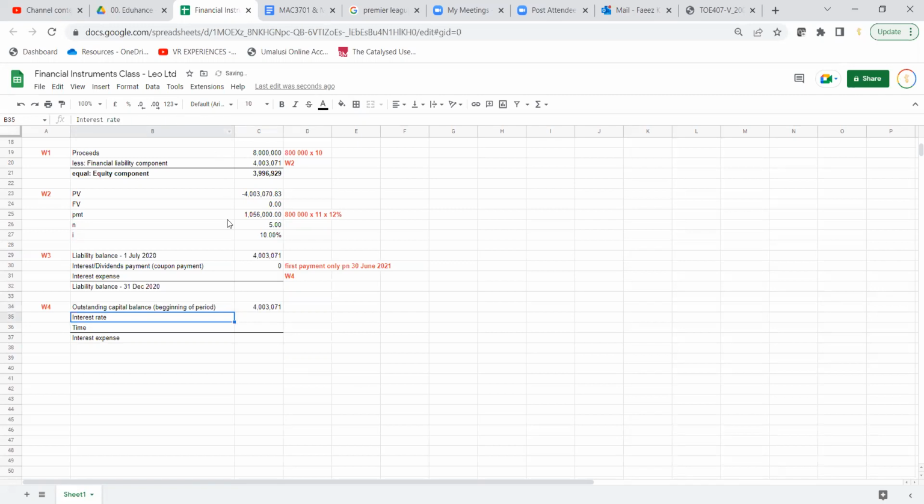The interest rate, you use the same interest rate over there. So it's going to be 10%. Okay. Then time, how long in the year? This rate is an annual rate. But how long do we incur interest? Only for 6 months, from 1 July to 31 December. So this is going to be 6 divided by 12. So we work that out. It is going to be that multiplied by that, multiplied by that.